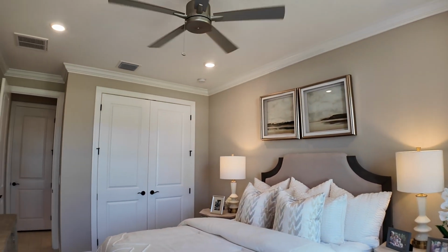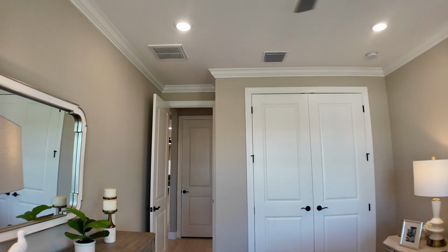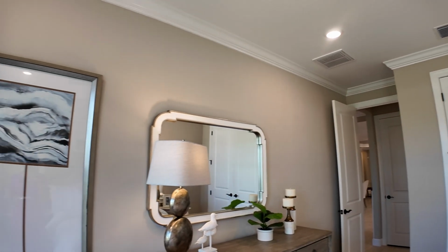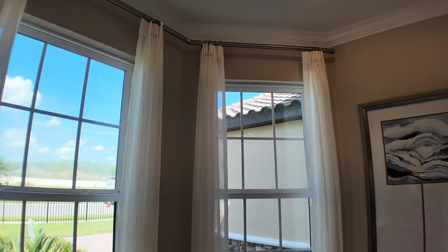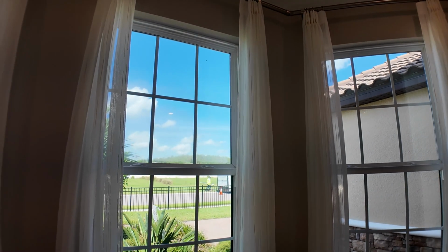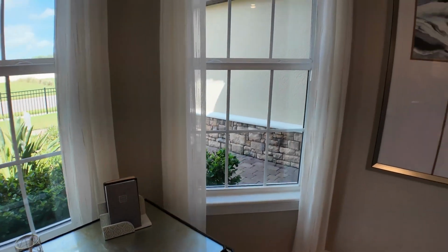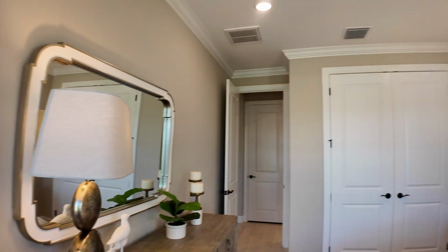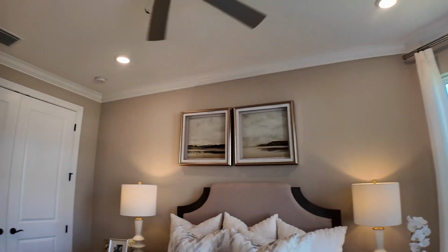And this style of home, you don't really see a whole lot in new construction here in the area. So I just really love a lot of these architectural elements that just make the home feel really unique and special. So of course, you're going to have beautiful natural lighting coming in all throughout this bedroom. And of course, you know, they take it up a notch by adding some crown molding.